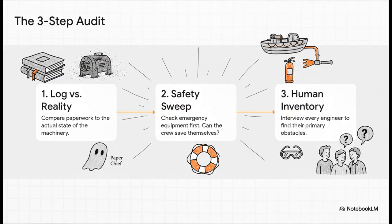First, you pit the logbook against reality. Does the log say that pump was overhauled, but you see an inch of dust on it? Bingo. You've just found a paper chief, a culture of pencil whipping, and that's toxic. Second, safety first, always. Before anything else, check the emergency gear: lifeboat engine, fire pumps, quick closing valves. Why? Because if things go sideways, you need to know your crew can get out safely. Simple as that.